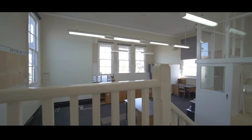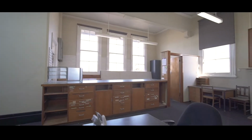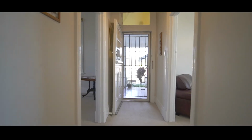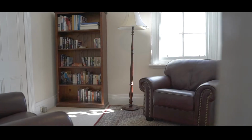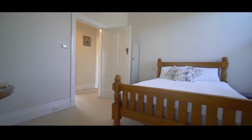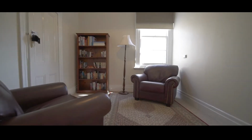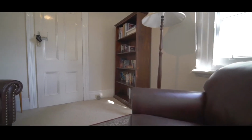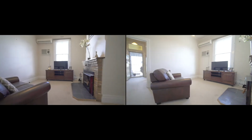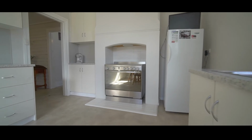The front section of the building would be ideal to run a business from or convert into further accommodation, as it was the large space previously used for the post office. The historic home has multiple possibilities and offers three bedrooms, spacious living area, kitchen and dining area, and has been well cared for.